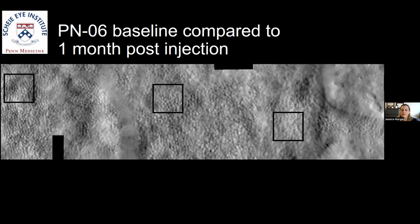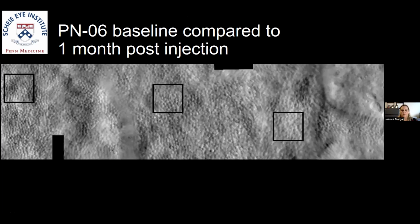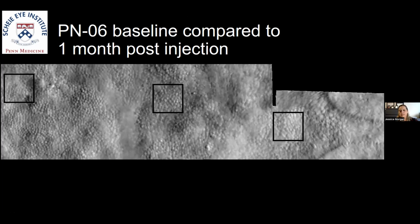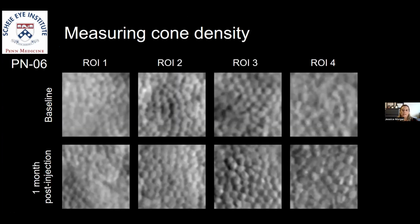And so here's now a zoom in of just one region of that mosaic, where I've placed boxes on this image here to help direct where you might look to see a group of cells in one image that is maintained in the other. And so we were able to do this with all of the subjects, and we took regions of interest, both in the baseline or pre-injection time point in comparison to 1 month after the gene therapy injection, at regions of interest both in the treated and the non-treated eye.